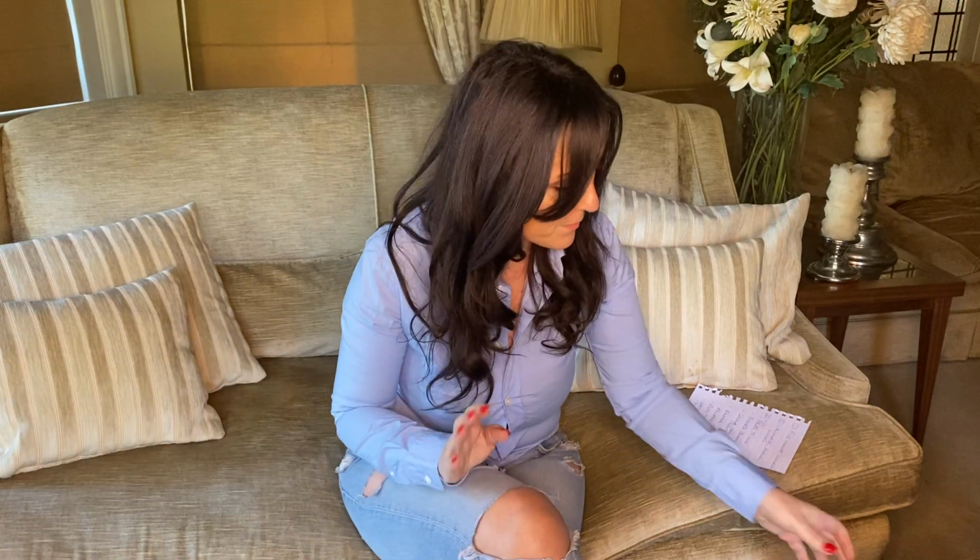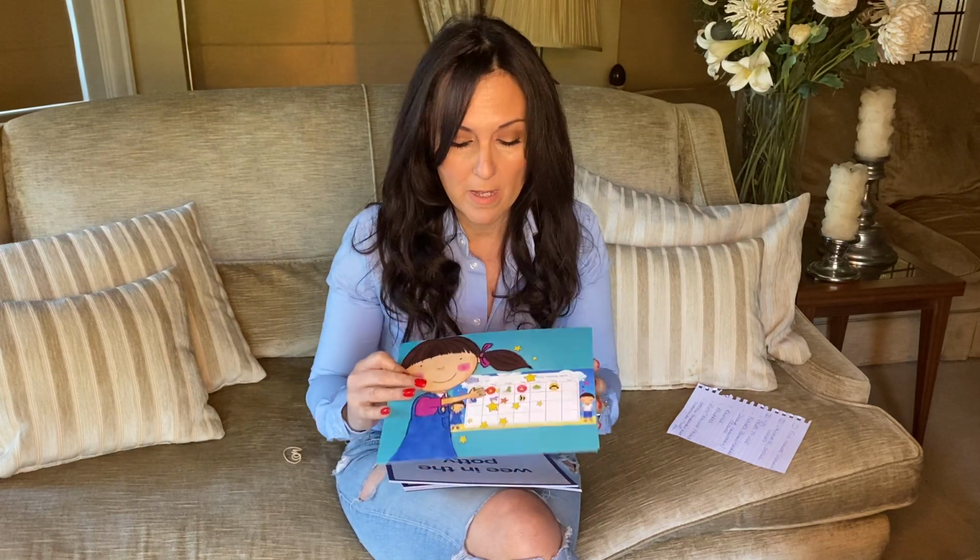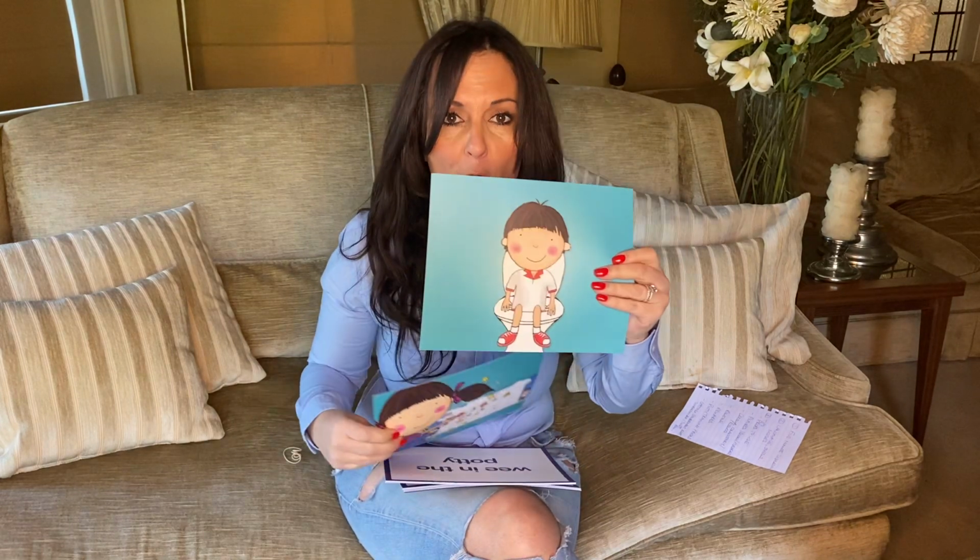Another good thing is flashcards. I'm a great believer in flashcards as well. These really work. I've had some great fun, and even with able-bodied children as well. Flashcards, literally showing them what they actually have to do. Just a little boy sitting on the toilet. This really helps. Lay the cards out, describe it to them, show them, and do this daily with them leading up to potty training and whilst you're potty training. That's a really good way.